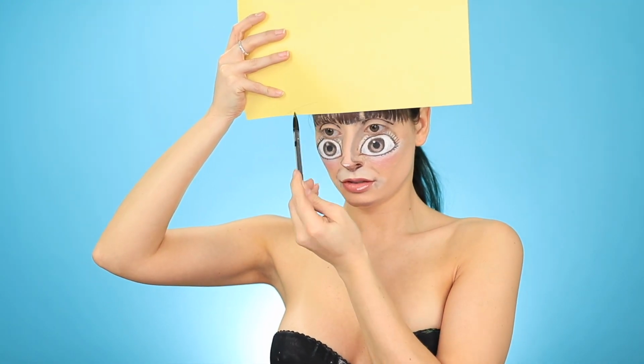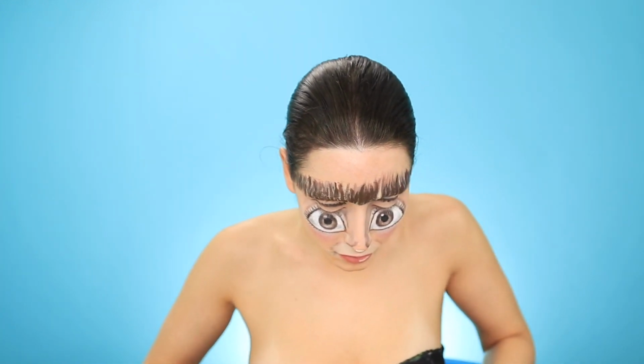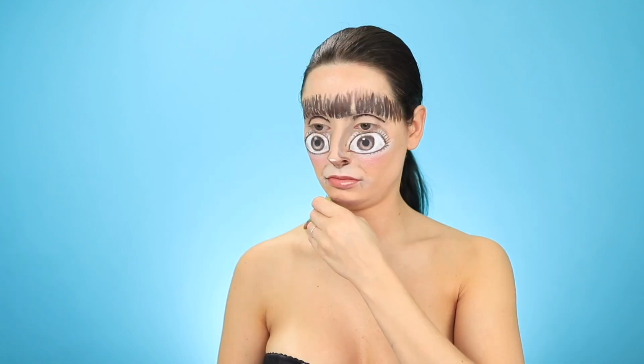As you guys know, I use cardstock paper for this, and I'm just holding it up to the area so that I can sketch it freehand. And then I'm just gonna put it to the side for now so that I can start working on her body.